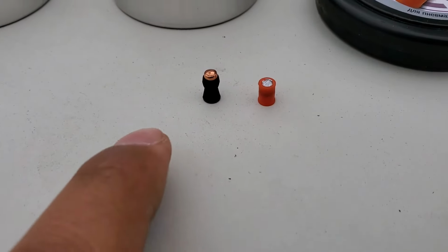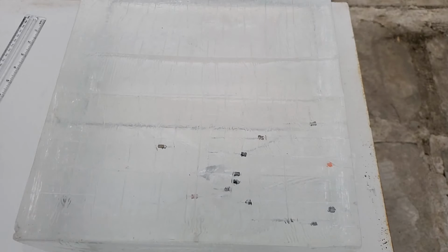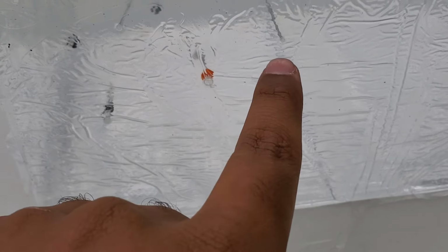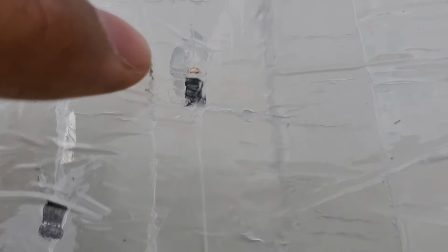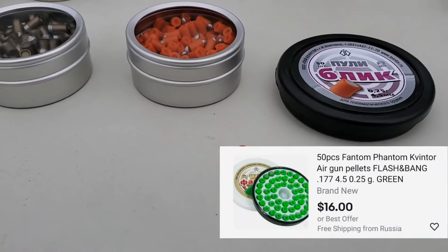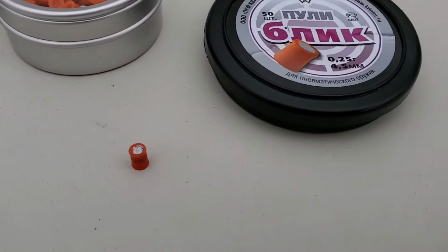So alright, you guys, so we got the Gamo Lethals right here next. So the Gamo Lethals, there's the entrance right there. And they penetrated pretty far too. Look at that. All the way right here. Alright, you guys. Now, let's try these out. These are the exploding pellets.